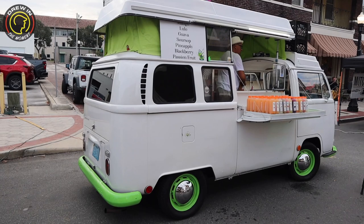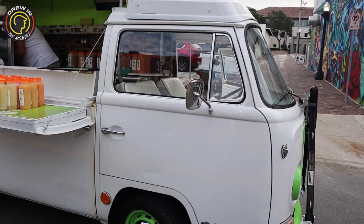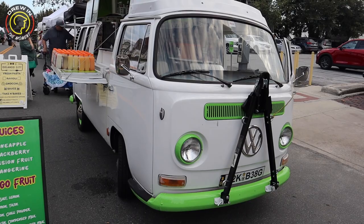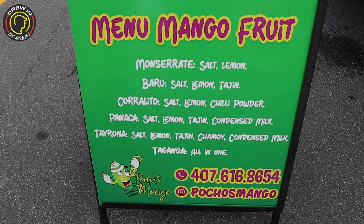And beyond this being an amazing place to get a smoothie, just look at it. It's a VW bus. So awesome. Look at this thing. I love the colors. Absolutely love the colors, but yes. Natural juice. You get natural juices. Look at this. Menu mango fruit. Tangerine. So good, but yes, very, very good smoothies here.